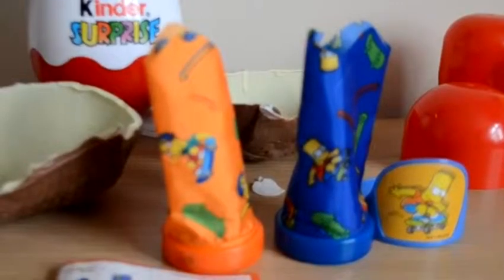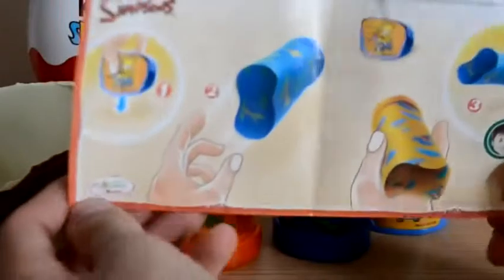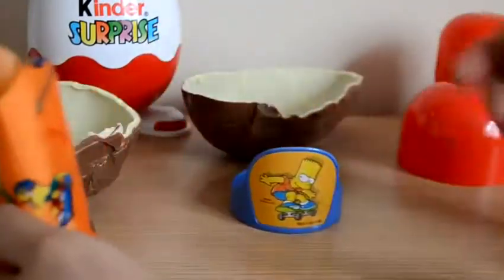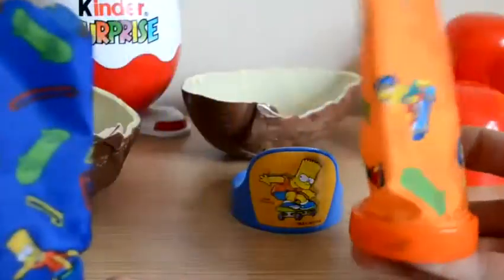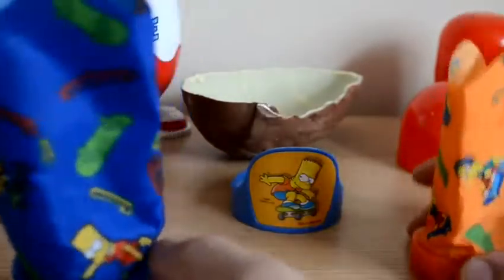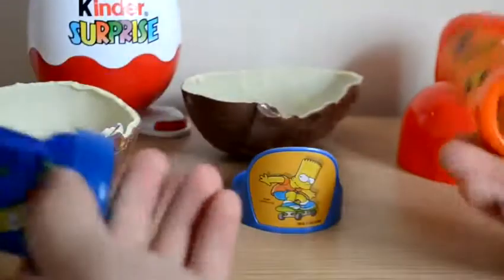Guys, we have now put everything together, and from what I can gather from the instructions, basically, you put this down onto the table like so, put that there, and then you use these. You have one, your friend has one, and you have to chuck them and hit Bart as he's on rollerblades. Obviously that's going to be difficult. And the first person to hit him wins, and you can try different distances.